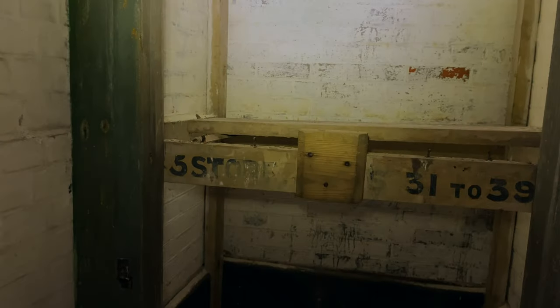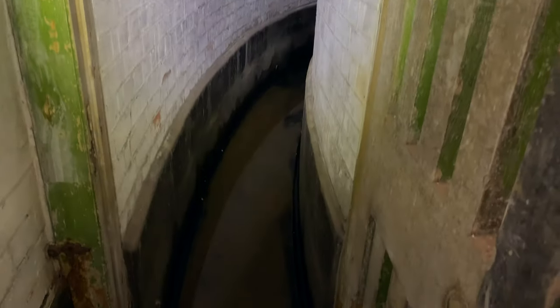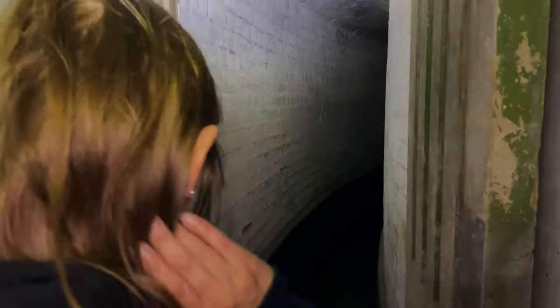Look at this, guys. Whoa. You've got a little door here. Oh, that's so precious. If you open it, you've got such a small space. Wow. Okay, there is one where you can go down, it's not flooded. That is precious.